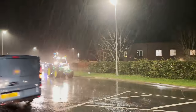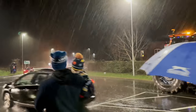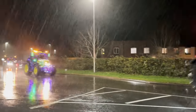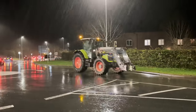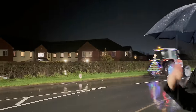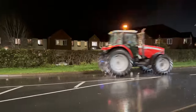That wasn't a tractor. He was masquerading as a tractor. I love the little dinky small ones, they're really, really cute. And a Christmas tree on the back as well. Very, very cute. Okay, it's raining quite badly now. But we'll persevere. Oh, look at here.